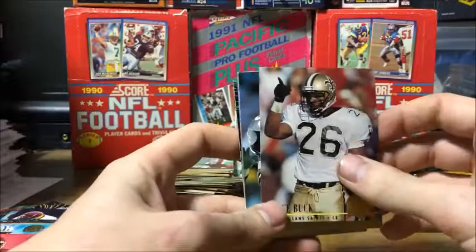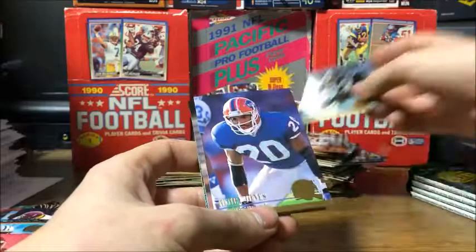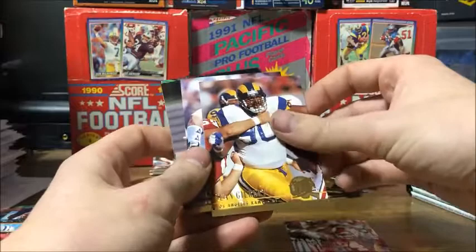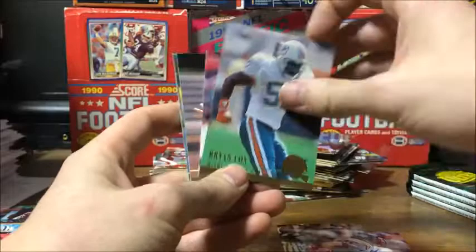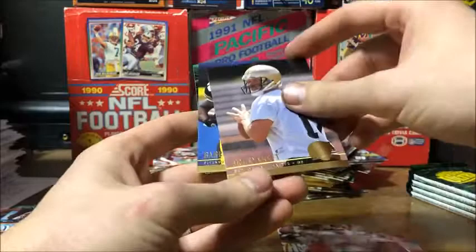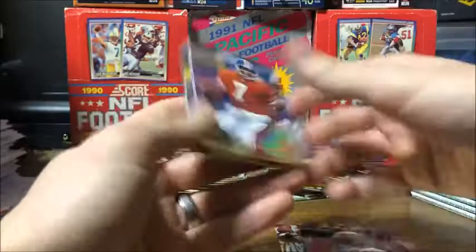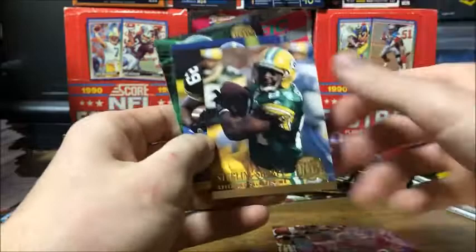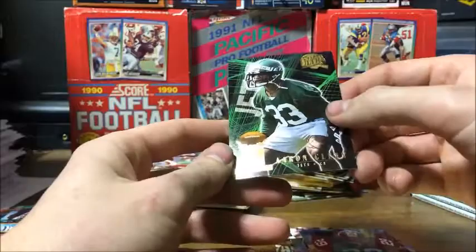Vince Buck, Eric Pegram, Henry Jones, Willie Davis, Sean Gilbert, Jack Del Rio, Brian Cox, Vincent Brown, Jim Everett, John Elway, Harrison Burton. All these are sticking together. Sterling Sharpe, Barry Foster, and first rounder Aaron Glenn.